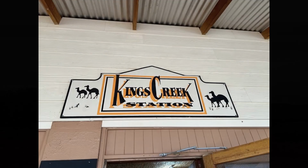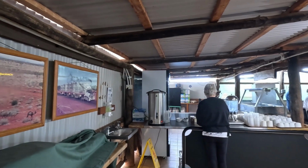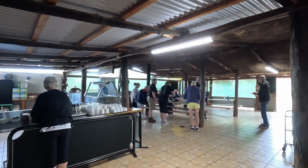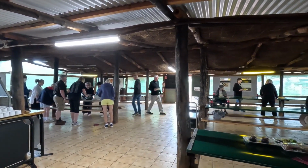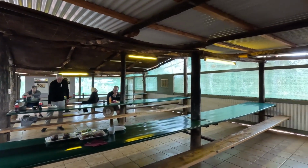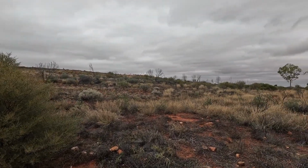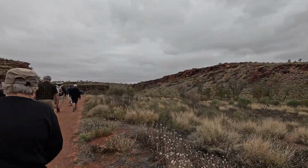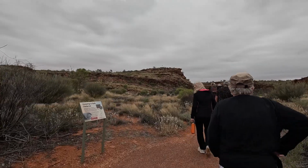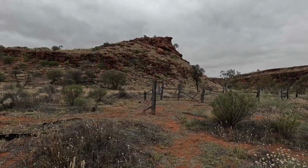The station is located 36 kilometres from Kings Canyon and is a huge 2,000 square kilometres. Kings Creek, like many other cattle stations, has diversified and offers accommodation, tours, food and fuel. We enjoyed an excellent lunch there. Our next stop was a short walk to Kathleen Springs. Kathleen Springs is 21 kilometres by road from Kings Canyon. Relics of old stockyards can be seen along a pleasant walk to the permanent waterhole.